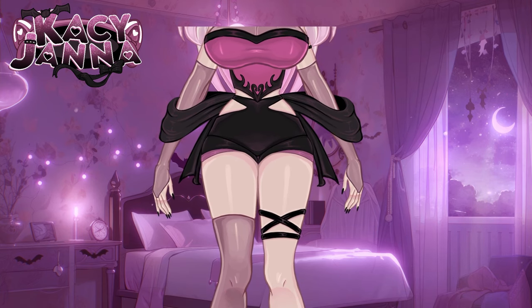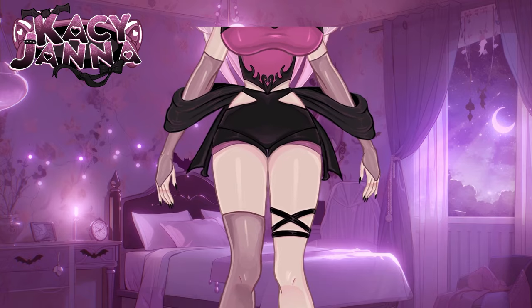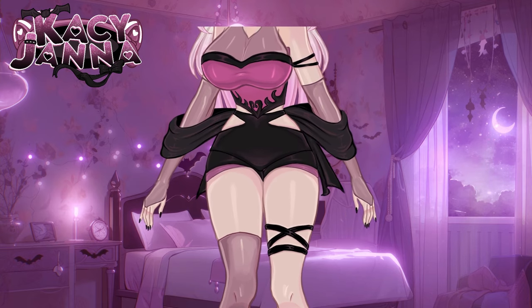I need to draw a little doll toggle, like me holding a little mini me or something. Like that would be so damn cute. I'm gonna do that. But yes, I also have this little thing on my arm that matches my sock.